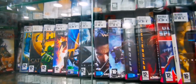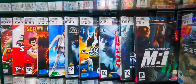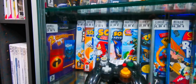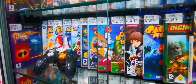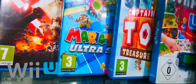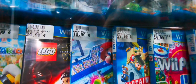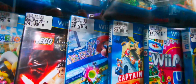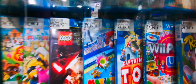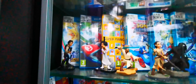GameCube games. Yeah, Mario Tennis Ultra Smash, €20, and I recently bought this one sealed for, I believe, €12, so €20 is a bit pricey, man. To be honest, I think all games here are pretty pricey, and they have loads.